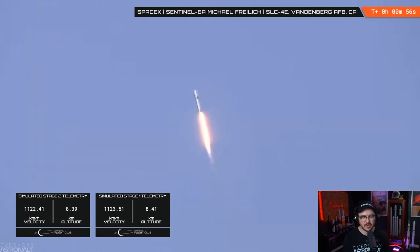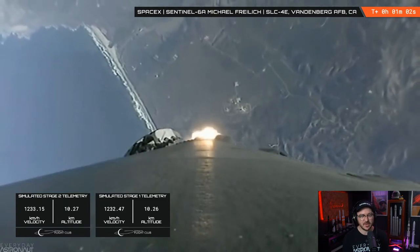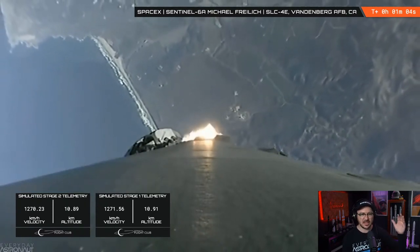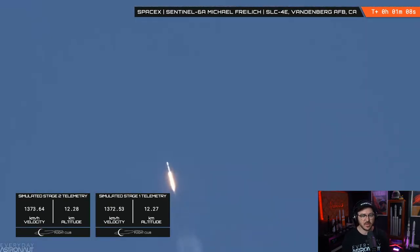So again, if you live in California, go outside, peek outside. You'll be able to start seeing it. If you live in LA, look northwest. In San Diego, look northwest. It'll start pitching over now and start heading south, or southeast even. So it kind of looks like it'll be flying over the horizon for you guys. So we're following the horizon.